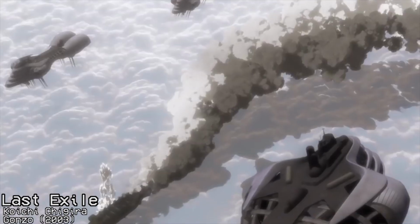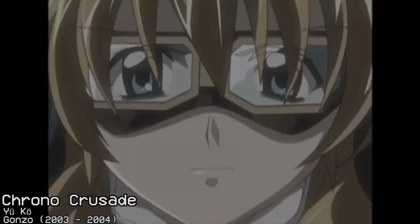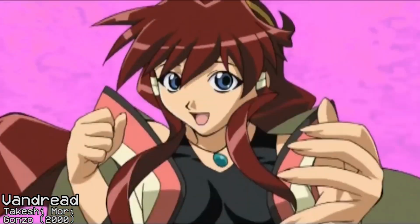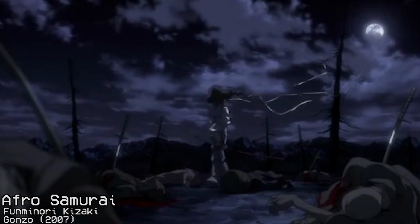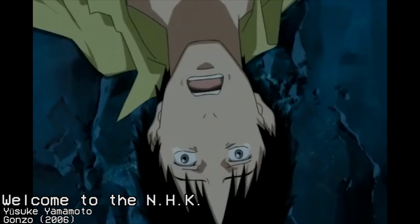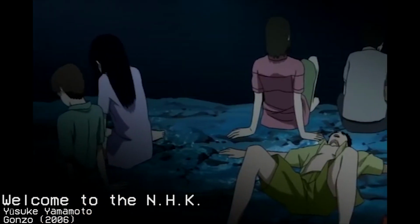Studio Gonzo was easily the trailblazer for anime at the turn of the millennium, their ambition only matched by the sheer volume of work they put out between 2000 and 2009. If you came into anime during that decade like I did, there's a good chance one of your first titles was a Gonzo anime. The legacy of Gonzo is interesting because it's both equal parts influential and controversial.